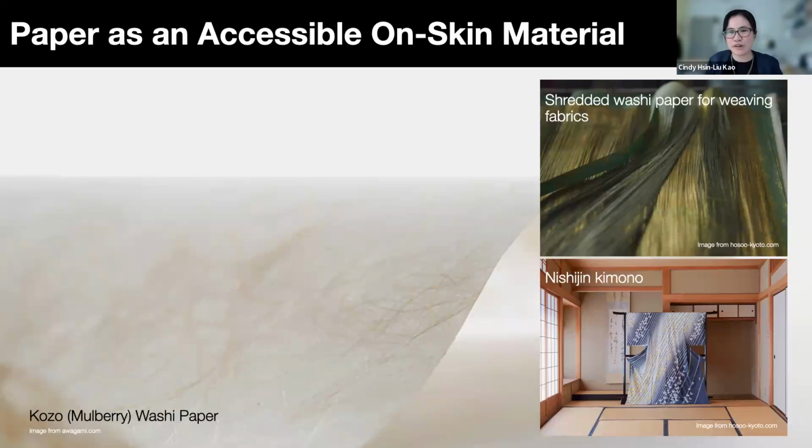And while we may not think about paper as a wearable material, it has actually been used historically as a material for wearing. I'm just giving one cultural example. One example is the Nishijin textile in Kyoto in Japan. What they do historically, and they've been doing this for centuries, is they actually take washi paper and they shred it into these very, very thin strips. It is then woven into the weft of kimono fabric. And because of the more durable nature of the woven structure, it's actually able to stay in place very well.